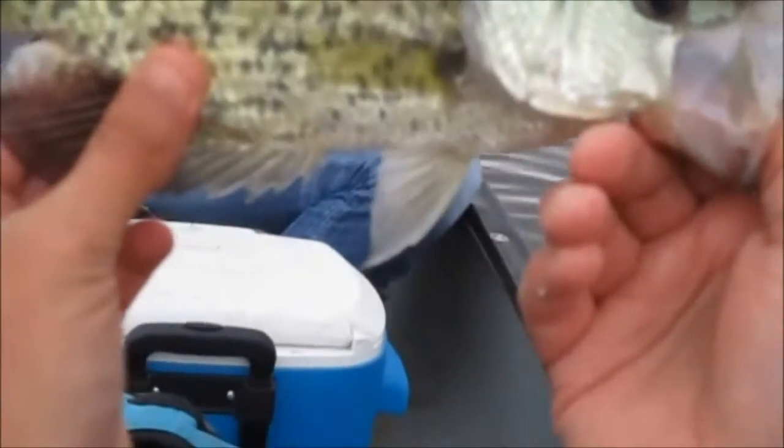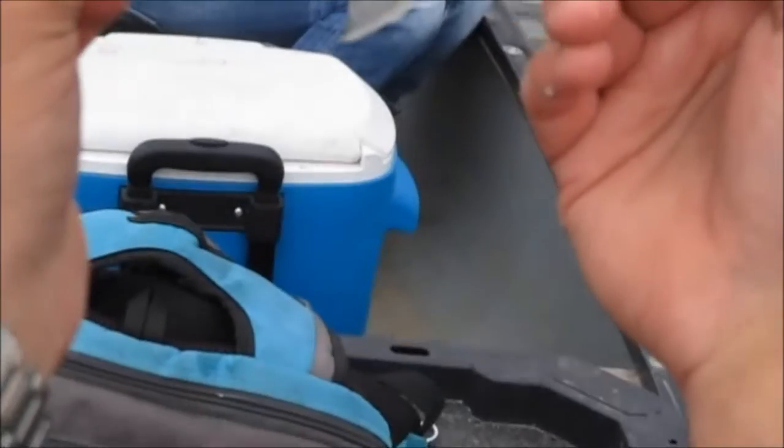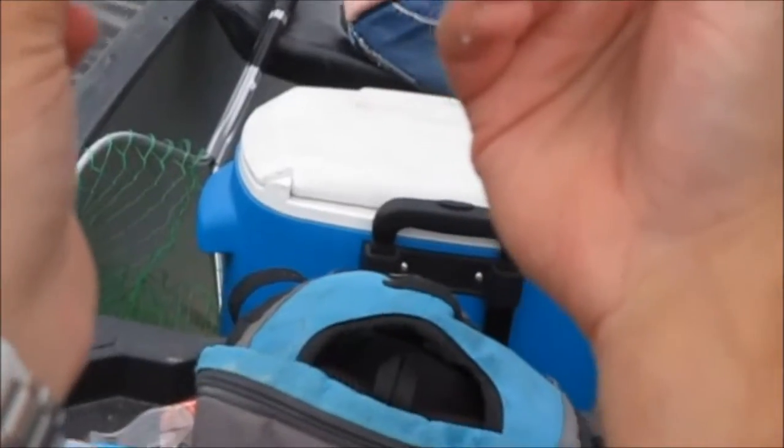That's cool. I can tell by its fins that it's not a pure white because it's got the different fins. That is a hybrid. It's a hybrid crappie. Probably naturally occurring, but it's a hybrid. That's cool, guys. Well, we're gonna get her back in, and hopefully there's a school of them in here. Pretty colors on that crappie. I like the green right there and gray above its eyes.